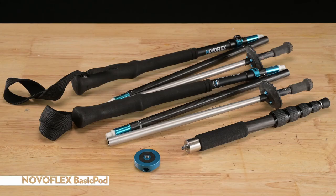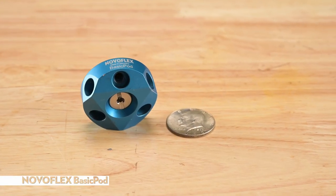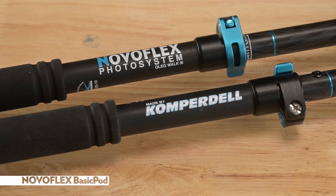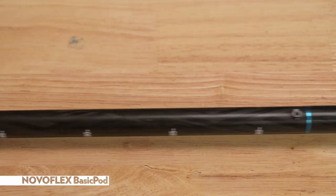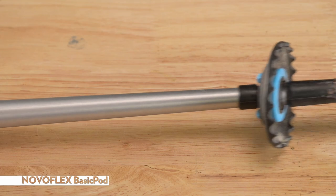Let's begin with some lightweight combinations. Even when you're out hiking in the woods, you want to carry a camera and a lens. Choose the little basic pod and 2 of the NOVOFLEX hiking stick legs made by Compadel in Austria, featuring 3 section legs, of which 2 are made of carbon fiber and 1 is made of aluminum.